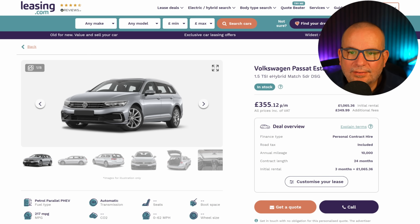The Passat. Now this is an interesting one. 355 quid a month with 1,400 up front. This one's the Match, but if you want to go all the way up to the Black Edition, it's only about another 30 quid a month, something like that. So it's not too bad at the moment. This is the best price I've seen it, I think.